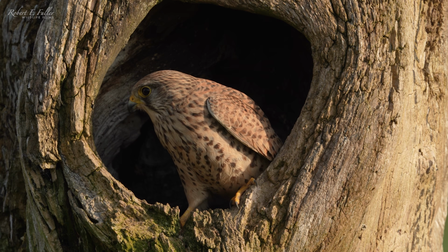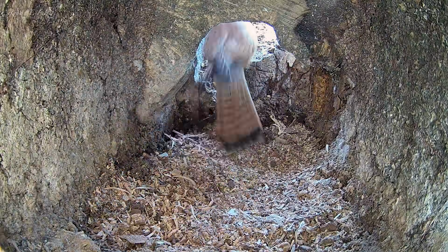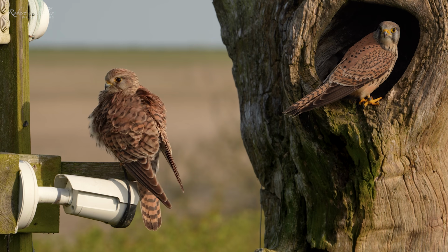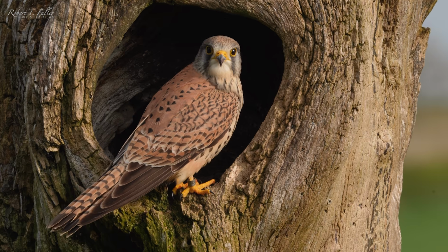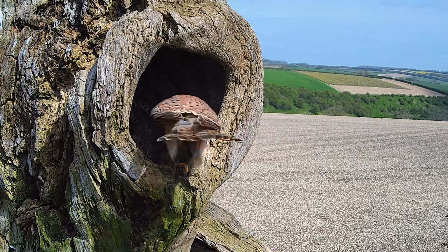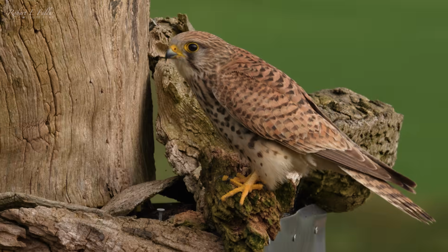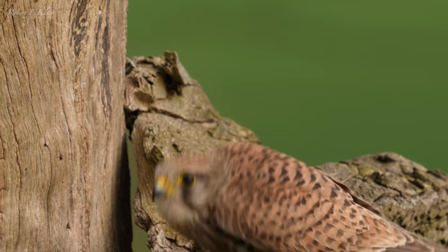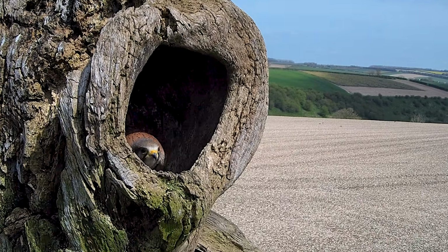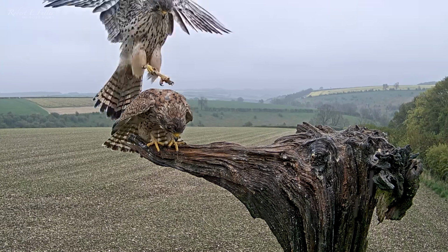The pair have decided Sycamore Stump is the perfect spot to raise their first brood, and it's fascinating to watch as they solidify their bonds. Jeff is busy hunting to bring in food for Jenny. These gifts prove he'll be able to care for her and their future brood. And the pair are mating regularly, whatever the weather.